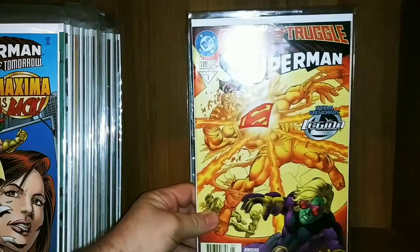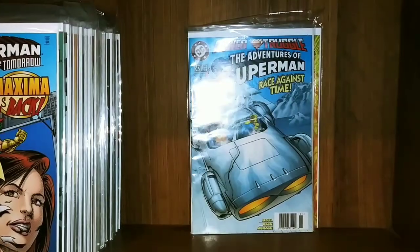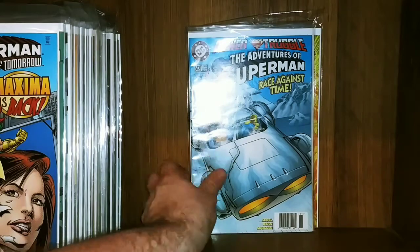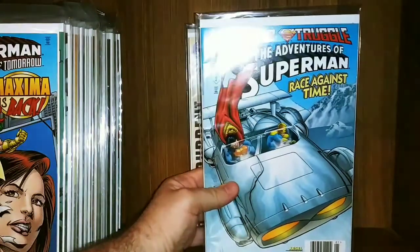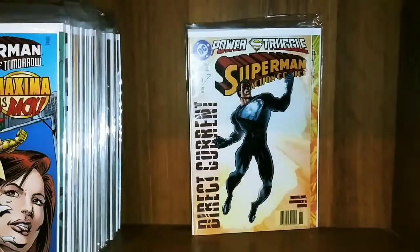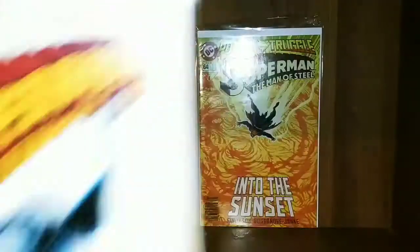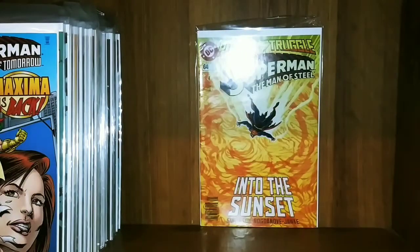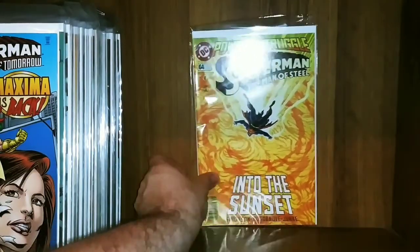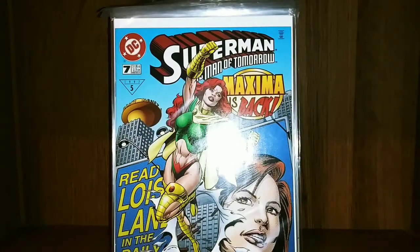Got Superman 119, Power Struggle, another great storyline from the 90s. Got Adventures 542. Got Action 729. Got Man of Steel 64. Here is the final stack of Superman books, I promise.